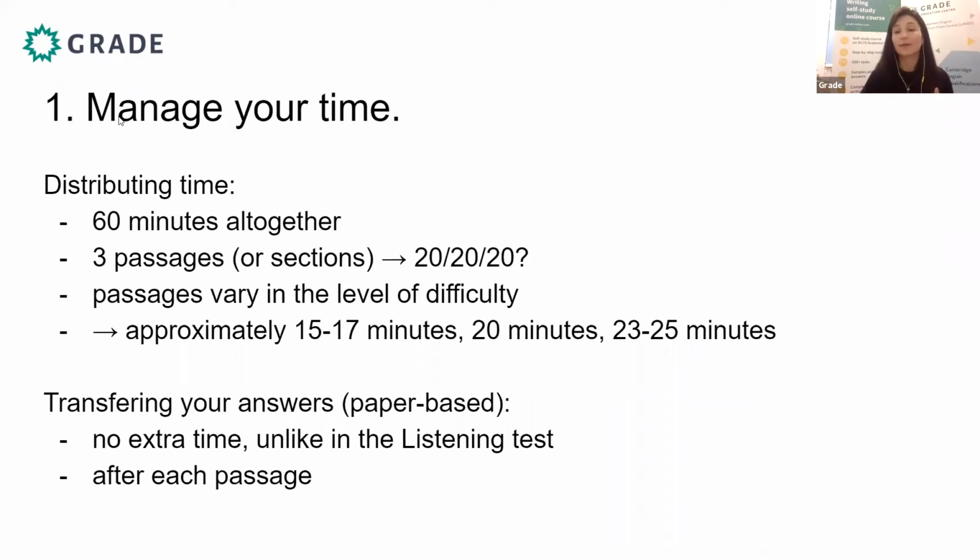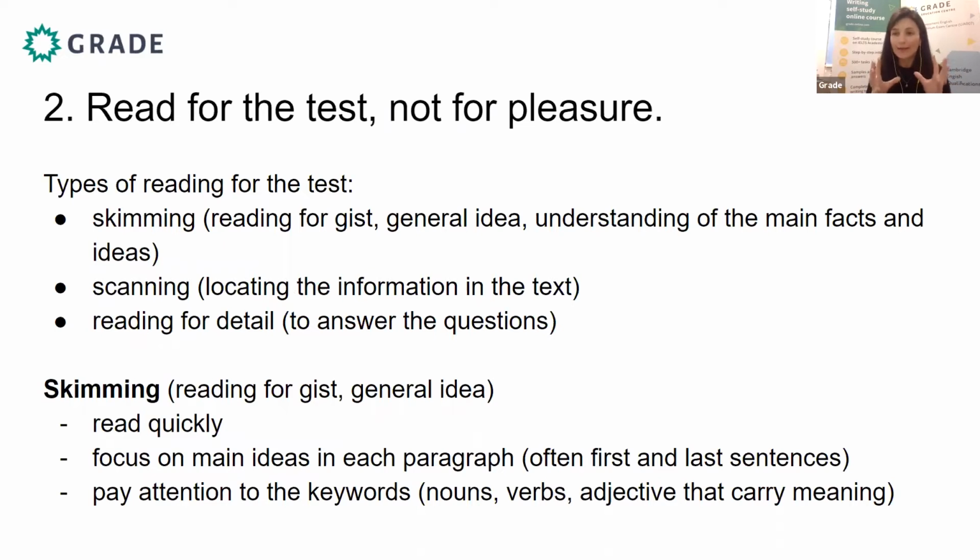So we started with the most basic thing, which is time management, but it's really important, and I'd say it's crucial sometimes for the test, because we're talking about exam conditions. The next important, also very basic, very structural tip is to read for the test, not for pleasure. What I mean here is sometimes people start reading passages slowly as if they are reading in real life. But this isn't the case during the test. In the test, you read because you have a question, 40 questions to be exact. So if you have a task, you should read in a different way.